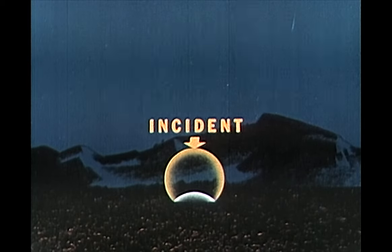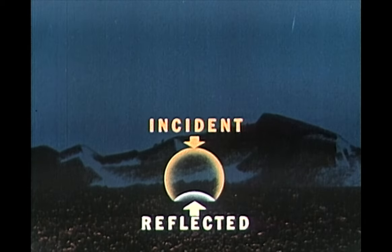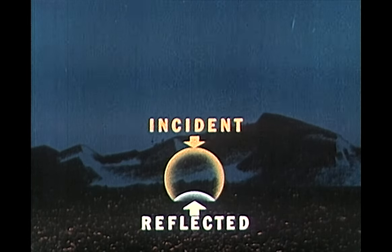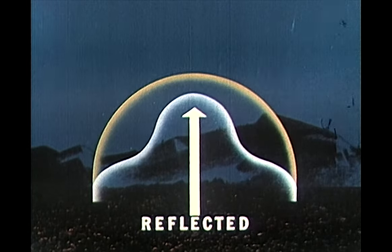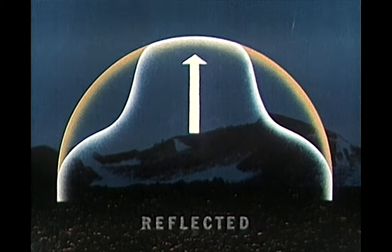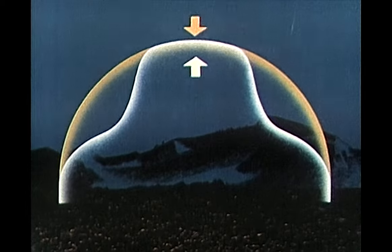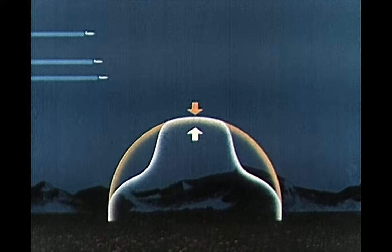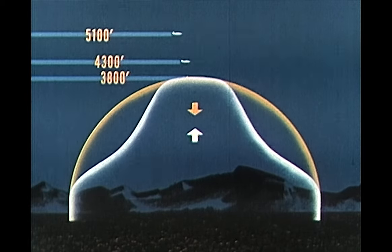A prerequisite of this test was information as to where the incident and the reflected shock waves would merge over the fireball. Past tests indicated that the reflected shock wave is greatly accelerated as it passes up through the fireball and could merge with the incident wave. This point of merger and the overpressure versus distance after merger had to be accurately predicted in order to position the drones.